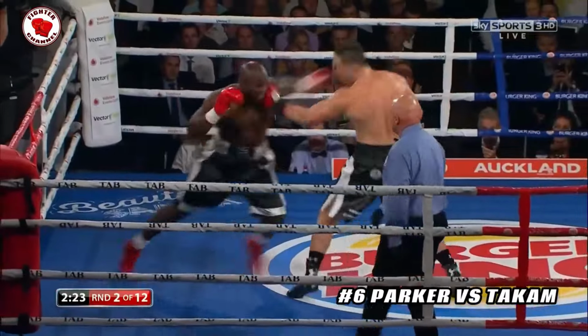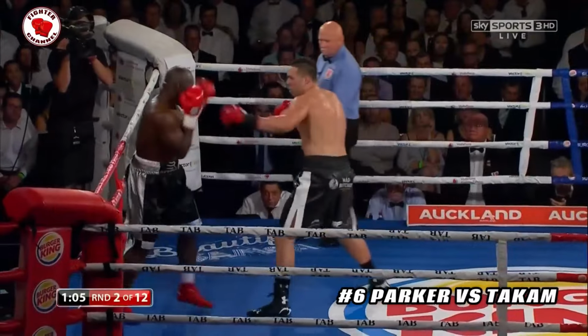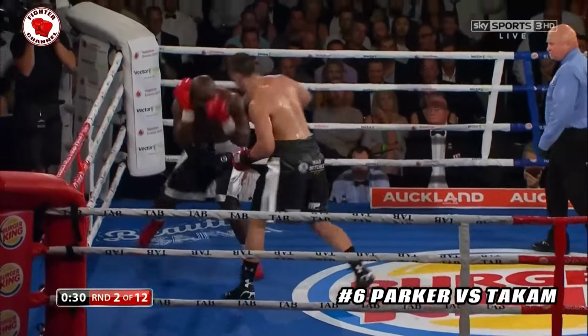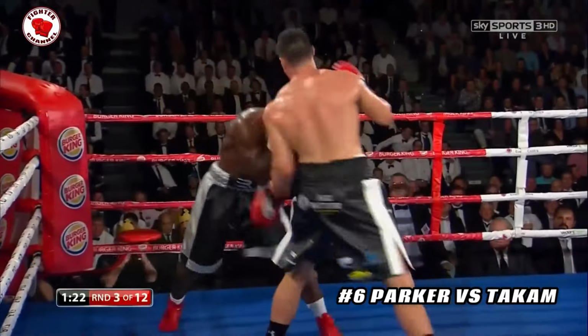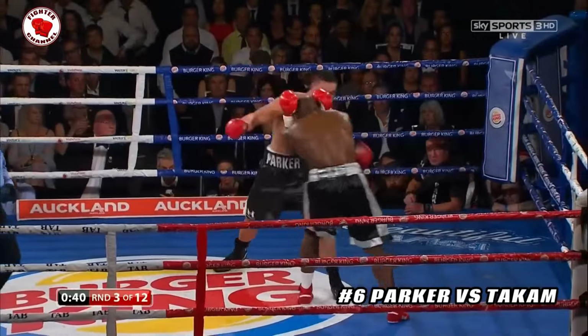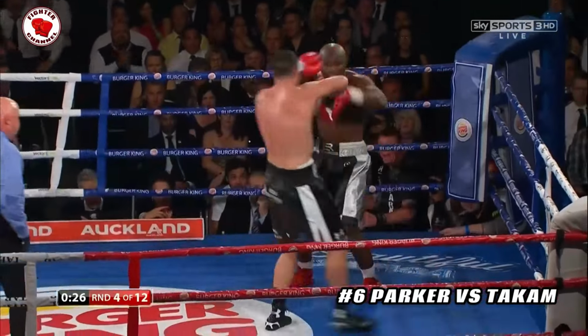A much more aggressive Parker. Good stuff there from Parker, with a real wild swinging right hand there. One of those right hand counters. Good stuff. Yeah. Showing patience, taking his time, picking his moments. But yeah, it's Parker that's coming off the better of these exchanges.